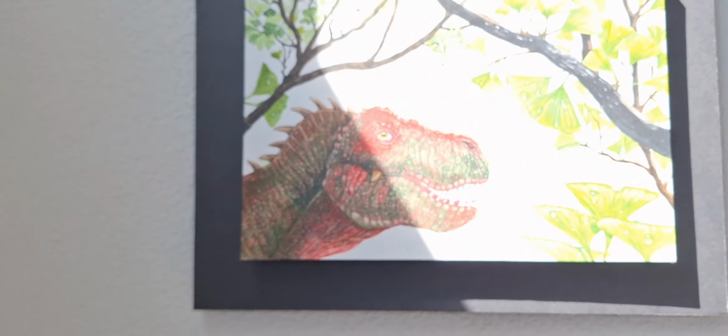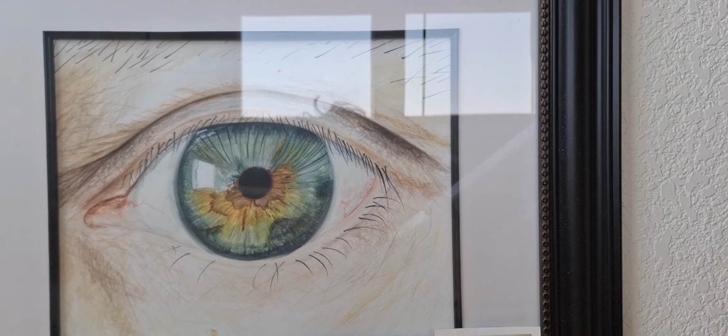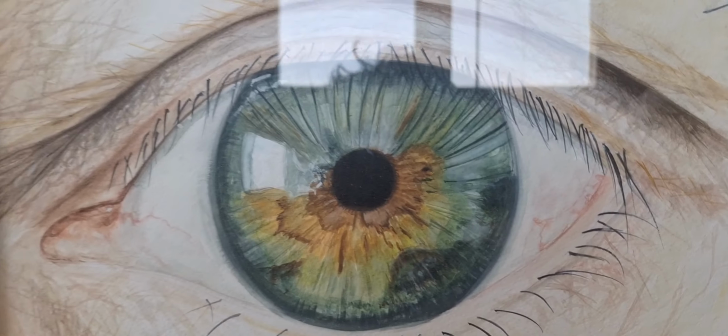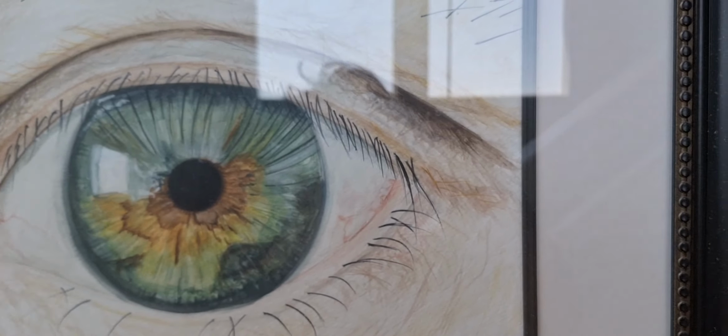And then kind of my, you know, you can't see that. Sorry about the reflections, but that's kind of the way it is. So there's my eye. And I need more eyelashes. Yeah, I could have finished that.